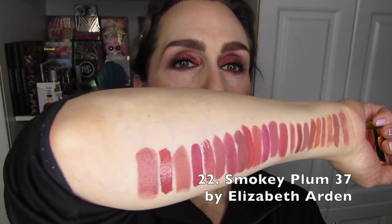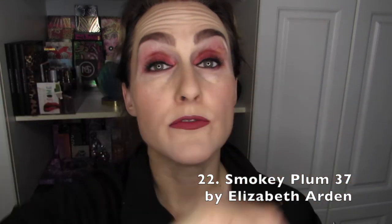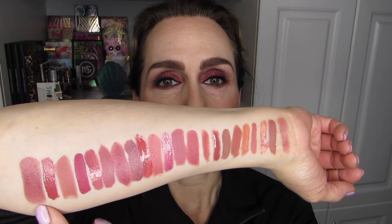37 Smoky Plum. For my complexion, it's very pretty. And I'm sorry, I couldn't give you a smaller swatch because it's kind of flat. I will definitely finish it this year, and I'll be so sad when it goes, but at least the iced grape, it's not that far off, and so I have at least another lip product.